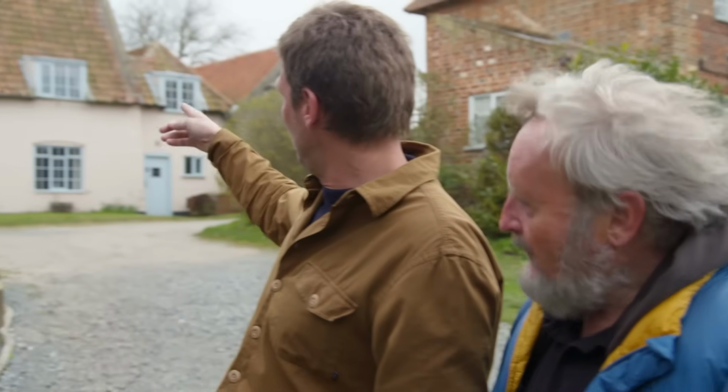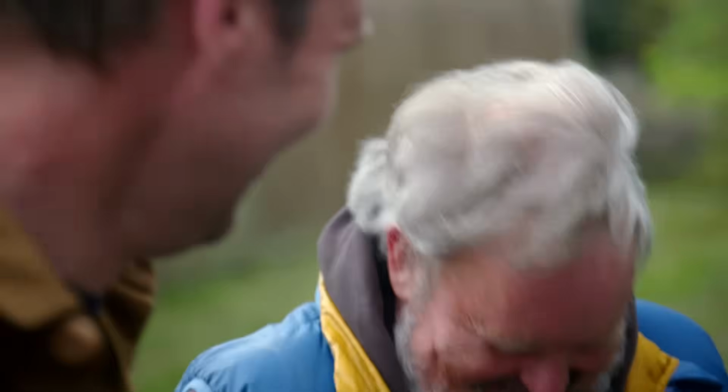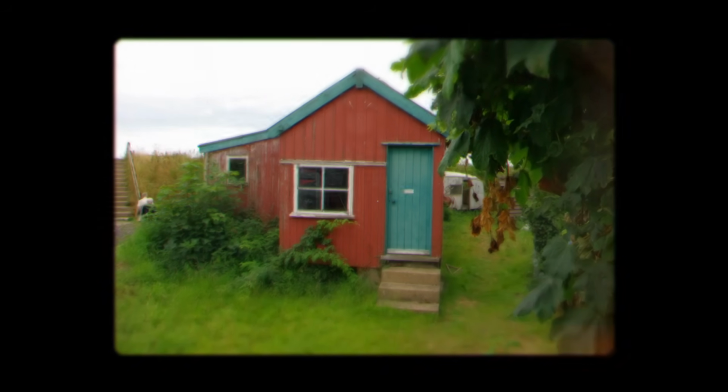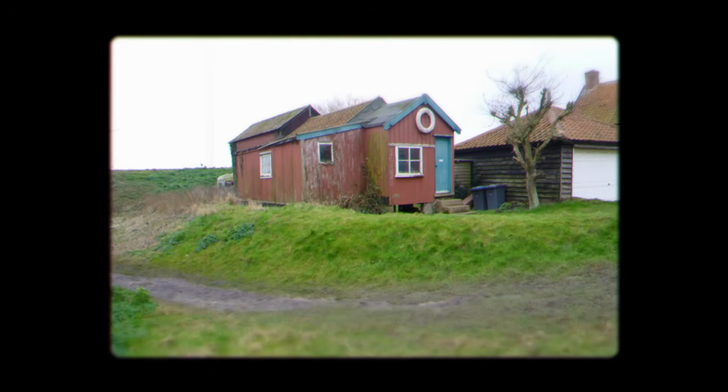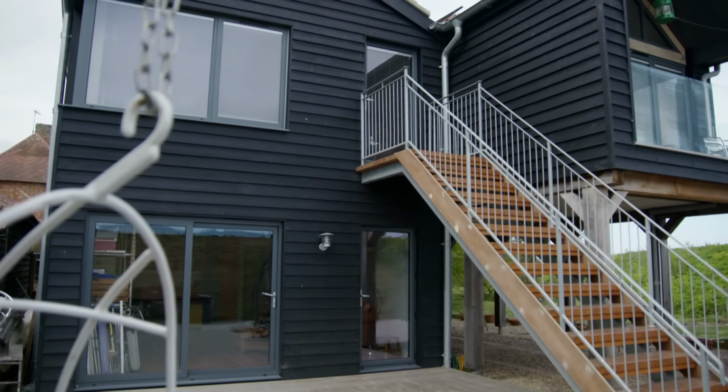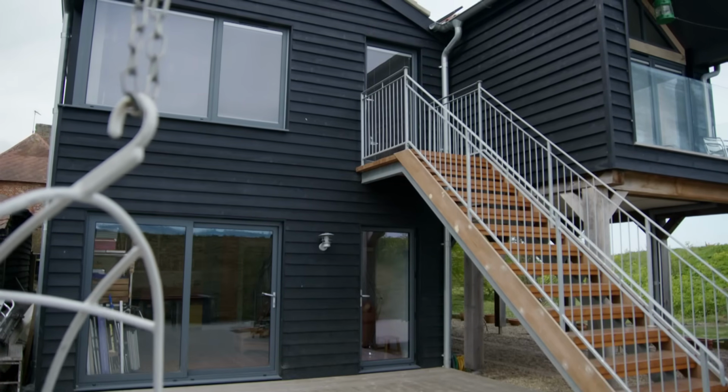I was born in the house next door. Over here? Yeah, over there. Come a long way, haven't you, mate? Yeah, I've moved. The tumble-down shack he inherited, made from corrugated iron and with only an outside loo, had to give way to something more permanent. It was terribly important to me that it blended in. However, I wanted it to be contemporary.